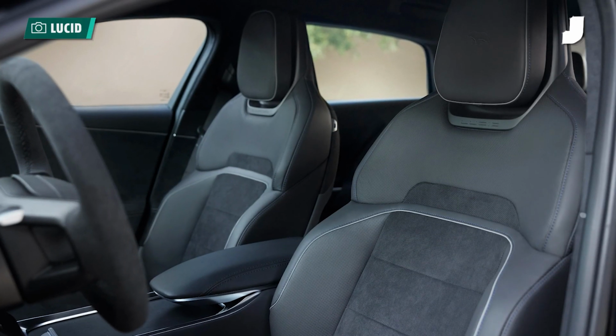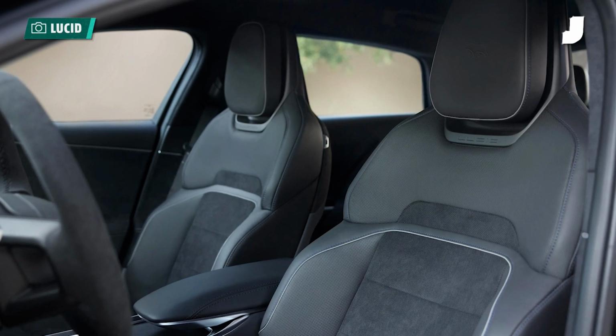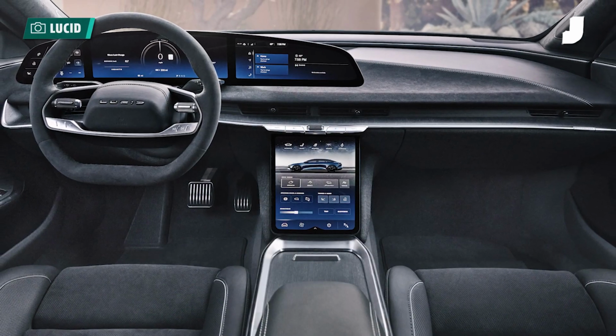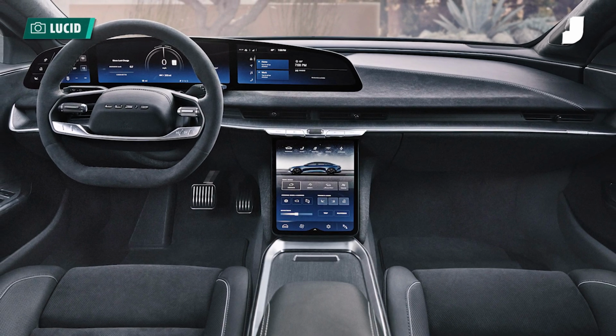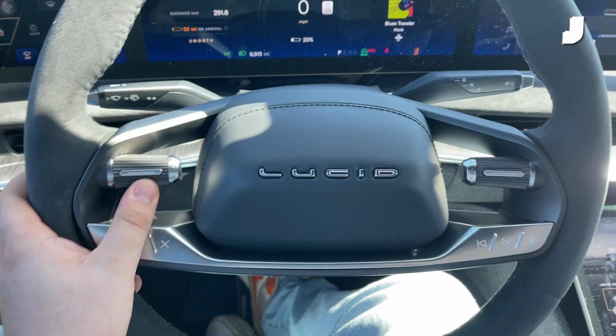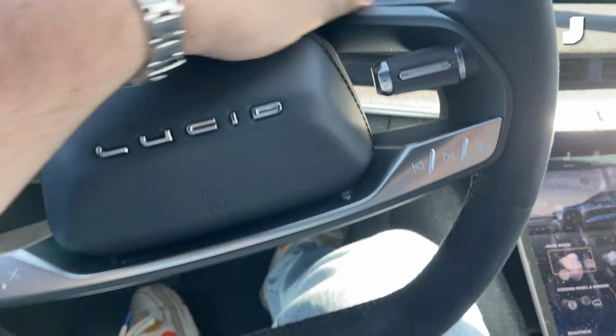And the seats, these seats are just absolutely lovely. They feel like Recaro seats, and they look like those kind of 80s boxy Recaro seats that are just really sick looking. This doesn't feel like anything else of this earth. This is an otherworldly kind of driving experience. $250,000, and to me, it's worth every penny.